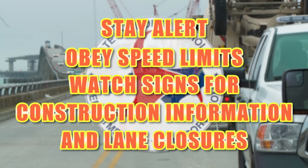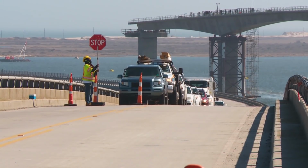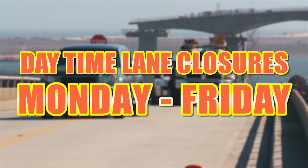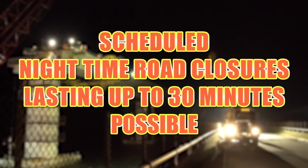Those traveling the Bonner Bridge should expect daytime lane closures of NC12 Monday through Friday. One lane will remain open during these lane closures. However, motorists should allow extra travel time. Occasional nighttime road closures lasting up to 30 minutes may be necessary for deliveries and movement of construction materials.